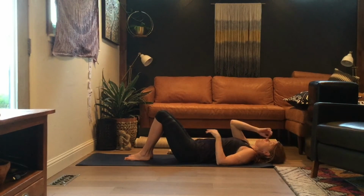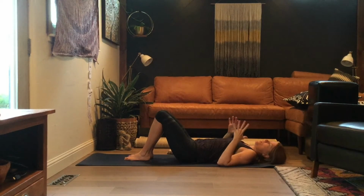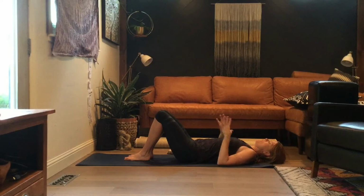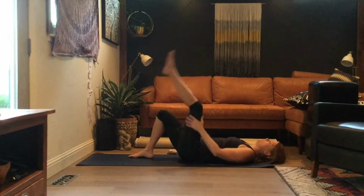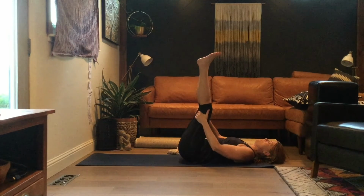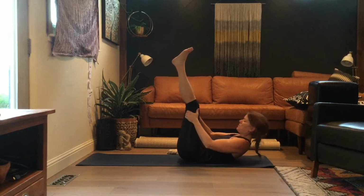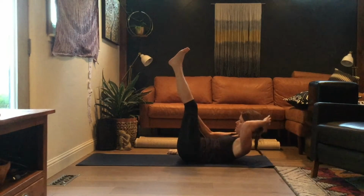All right, so next is modified double straight. So double straight was the fifth exercise of the Fab Five. We're going to modify this with a bend of the knees. So go ahead and bring the legs all the way up to start. From here, lift the head and the shoulders up, hands behind the neck.